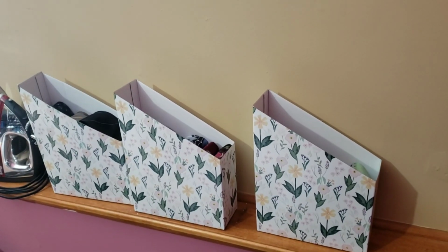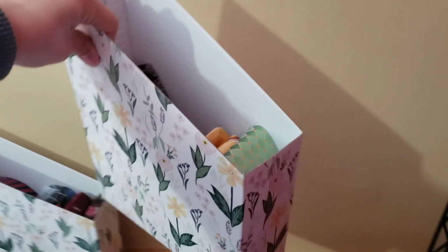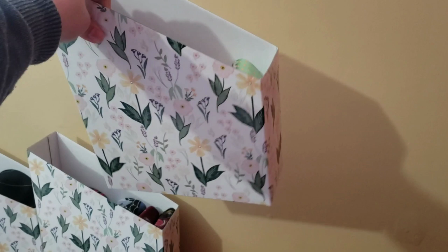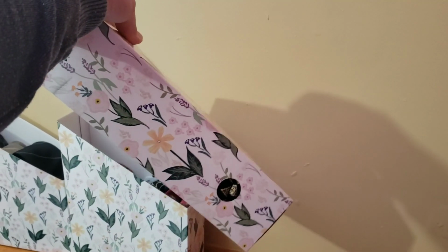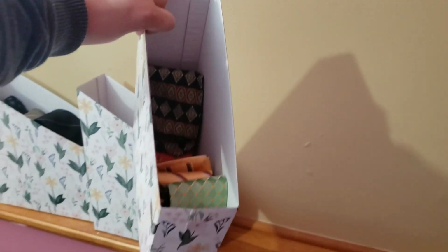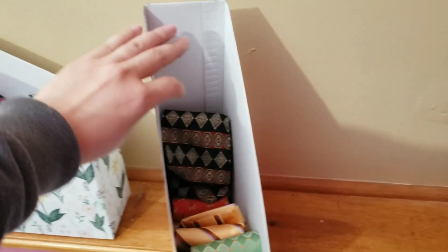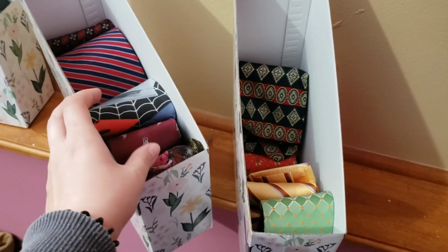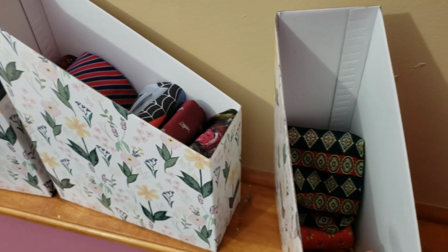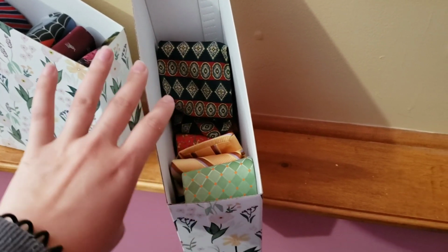Here along this ledge, I store my ties here. So I got these at the Dollar Tree, so they only cost me $1. I thought they were cute. They are just cardboard corrugated file holders. I'm not sure if every Dollar Tree sells them, but I'm running a little low on ties. But you can see kind of in this one, I've got this double stack, so there's actually ties underneath here, and I just fold them up nicely. I feel like it's like the perfect width to inventory ties.